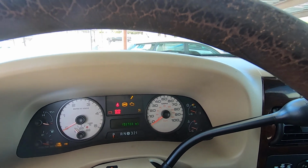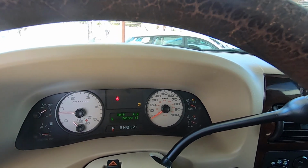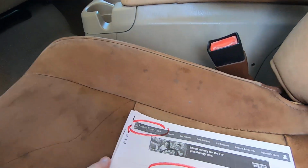152,723. It's the mileage. Oh, that air conditioning is nice. 105 right now. That's all. It's a dry heat, so don't worry about it.